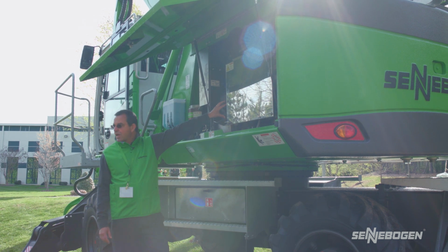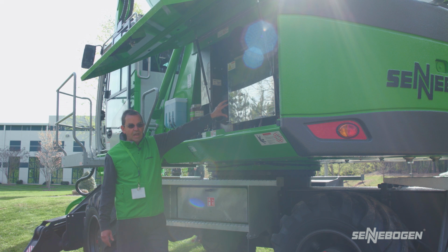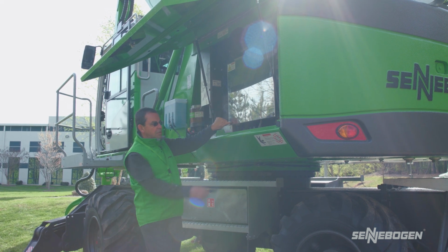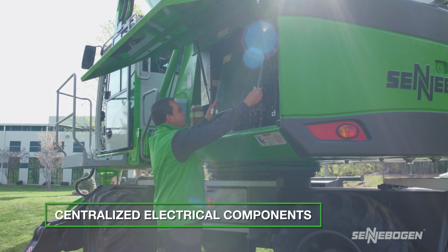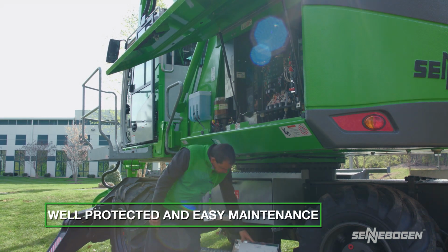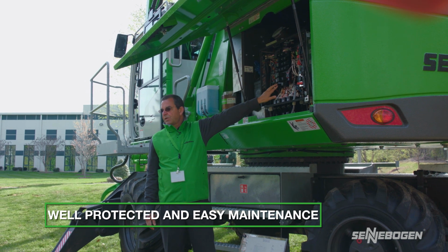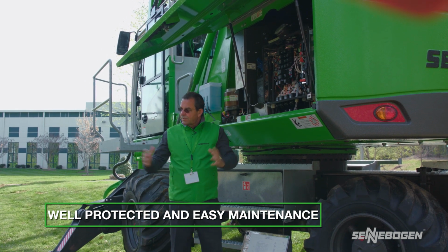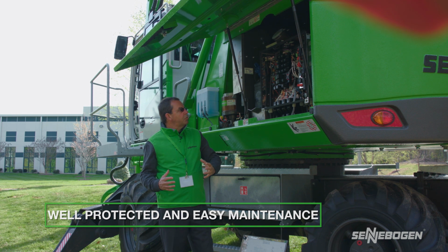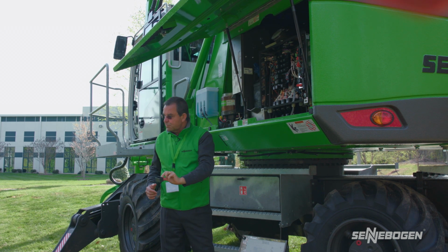Here we have the DEF tank. Tier 4 final engines require injection of DEF in the exhaust system. And here we have the electric panel. Every single relay, every single fuse in this machine is mounted in this panel. Again, centralized, simplifying troubleshooting. We even have some spare fuses on top.